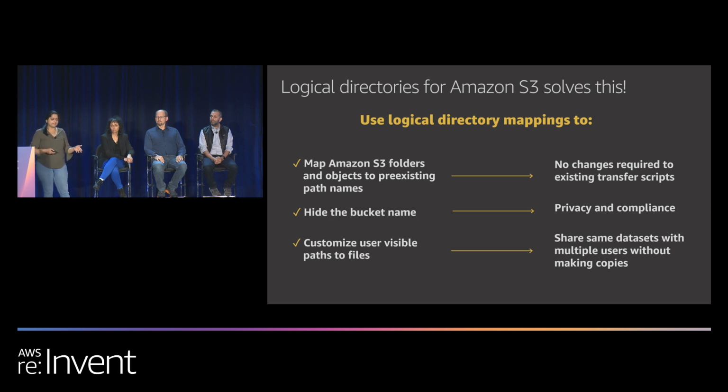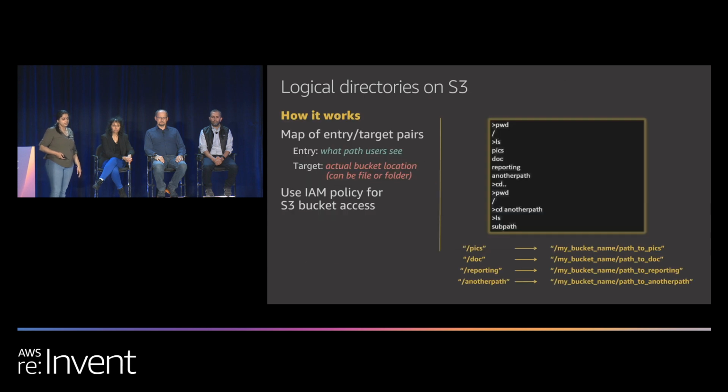of your bucket, right? And in that many case, you can share the same data with multiple users, and you're not really making copies for each user. So if you're a data distributor, you have some common data, you can make that available in one folder in S3, but make it available to multiple users via different paths based on who that user is.